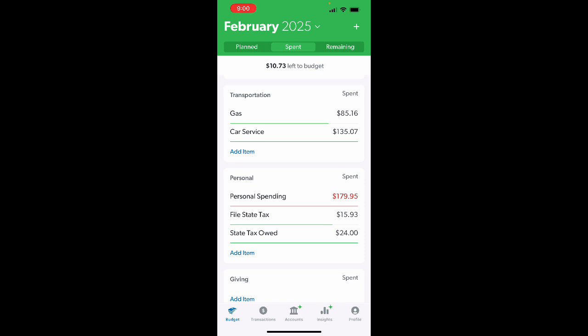And then in terms of what I spent, my personal spend was over by about $30 at $179.95. So although February was a shorter month, it was also a spendy month. My state tax to be filed, it was only $15.93, so exactly the same as it was last year when I filed. So I'll know that for the years moving forward. And then the state tax that I owed came out as expected at $24.